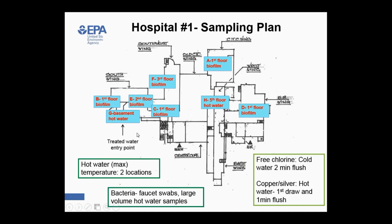We have taken data on hot water, so the maximum hot water temperature in 2 locations. One was near the boiler, and then another site was on the other side of the campus. We looked at free chlorine levels in the cold water after a 2-minute flush, and we looked at copper silver levels using ICP analysis in the hot water, and we measured those in both the first draw sample and a 1-minute flush. And then we also looked for the various bacterial parameters in faucet swabs and in large volume hot water samples.